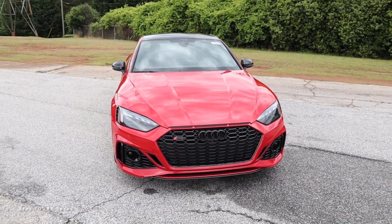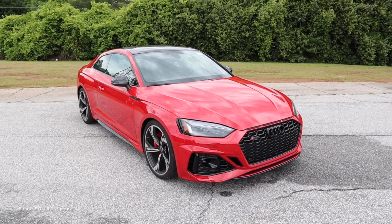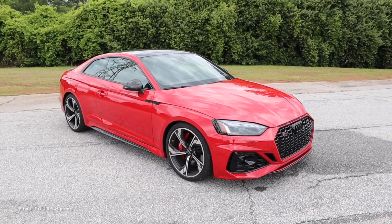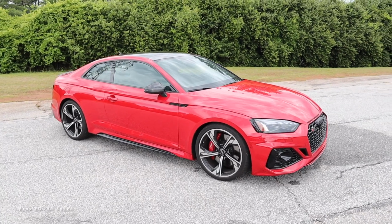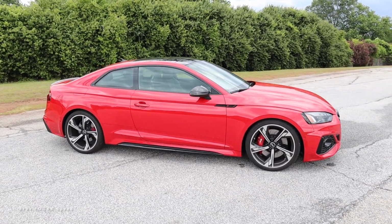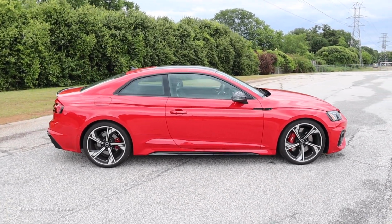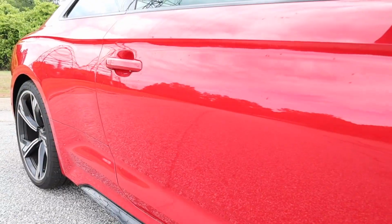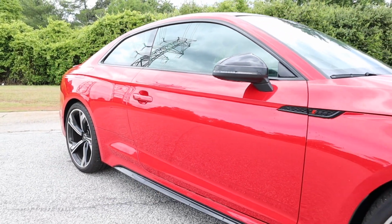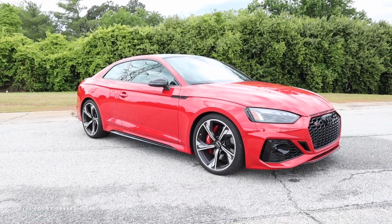It will propel this 3,900 pound coupe from 0 to 60 in 3.7 seconds, up to its top speed of 180 miles an hour. Now it also has a fuel capacity of 15.3 gallons. You'll expect to see around 18 miles per gallon in the city, 26 out on the highway. This also has a wheelbase of 108.9 inches. Its overall length is 186. It has a width of 73.5 and a height of 54 inches.